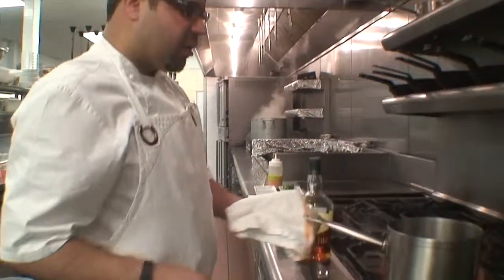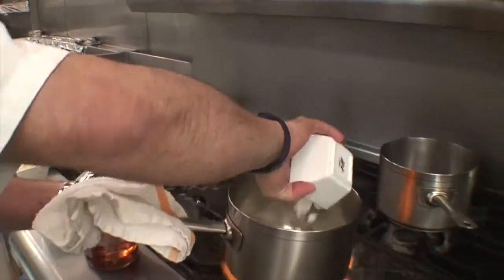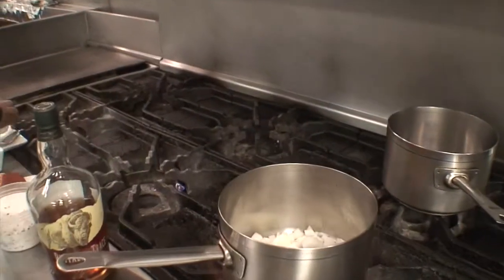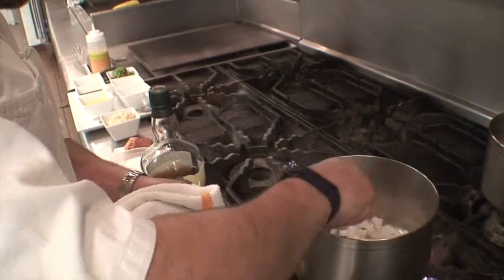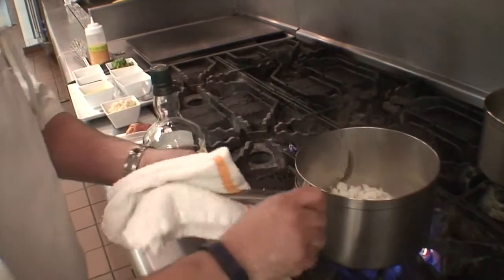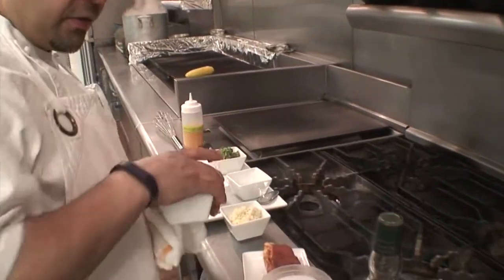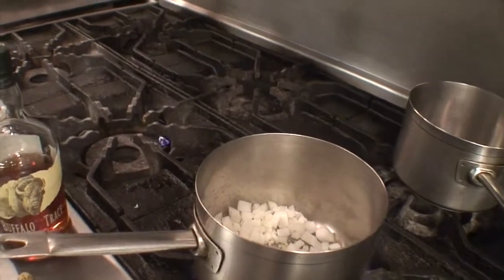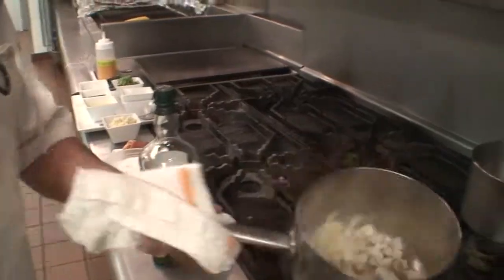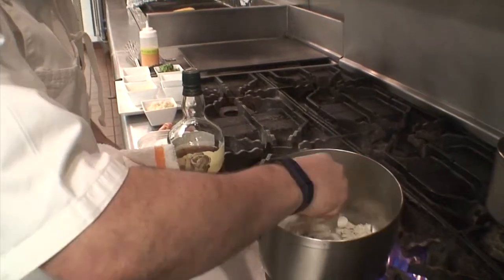First, we're going to start putting some aromatics in here. So I have a little bit of onion. I'm just going to put some onion in here. We're going to sweat that a little bit, just very simply, just some onion in there. It's just going to add some layers of flavor. We are going to add a little fresh garlic, some fresh garlic right in there. Get that going a little bit. And with garlic, you want to be careful that you don't brown it too much because it becomes bitter.